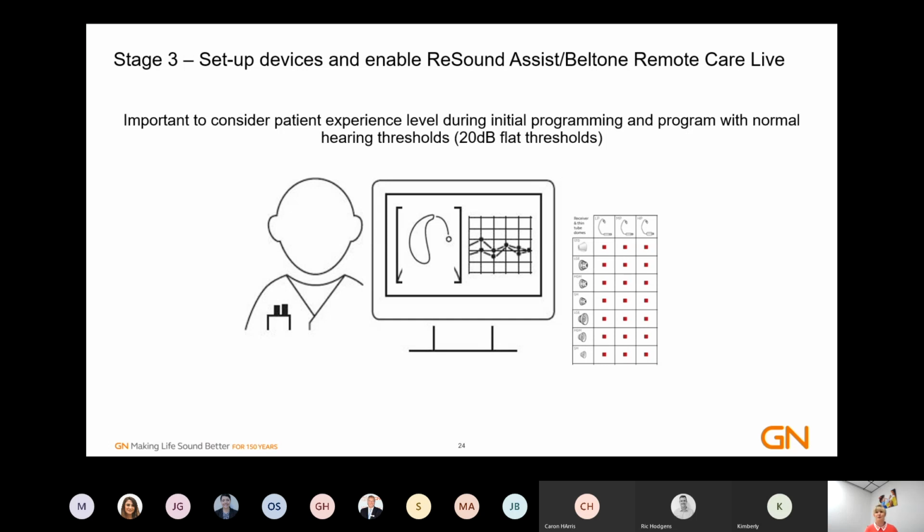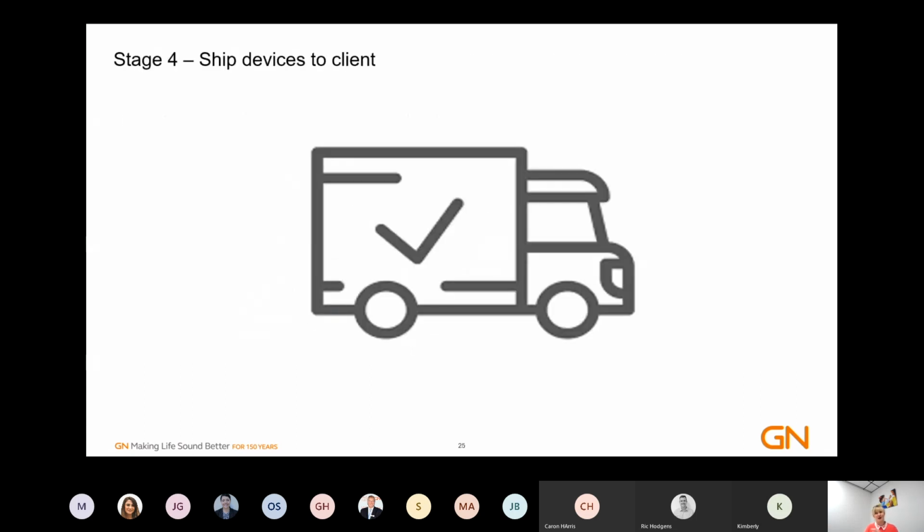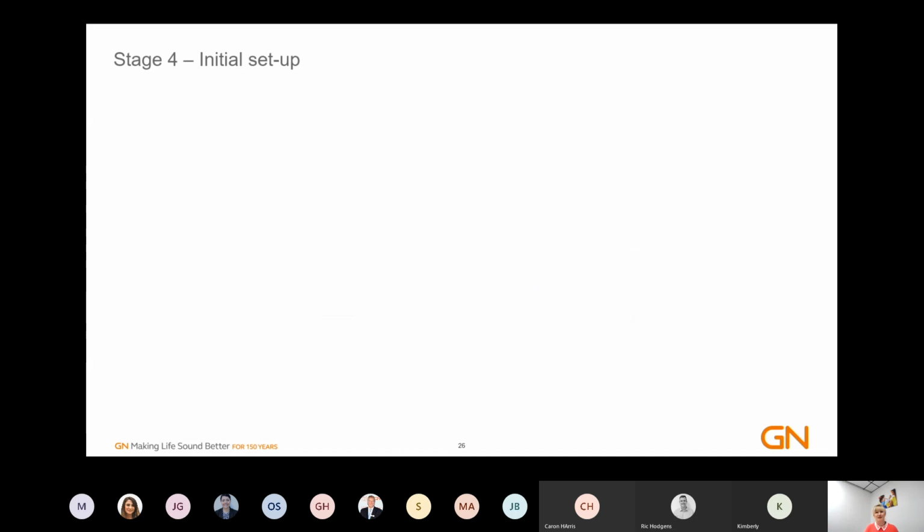And then put everything together, put the receivers on, put the power domes on if we're going to be doing it in situ. Just try and do as much as physically possible beforehand. And maybe include any printouts of any of those materials that will help guide the client, or a list of some of those different websites or YouTube videos, which we can provide you with. And then next you ship the device out to the client and wait for them to receive them.